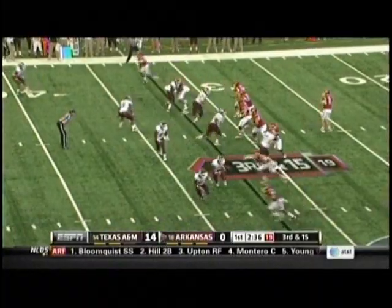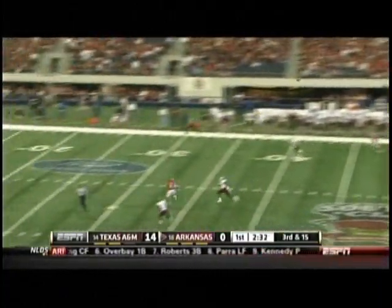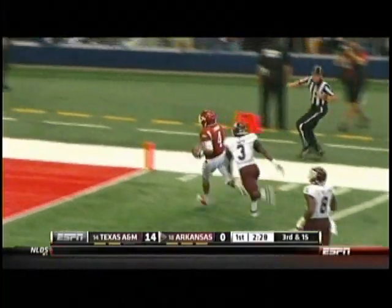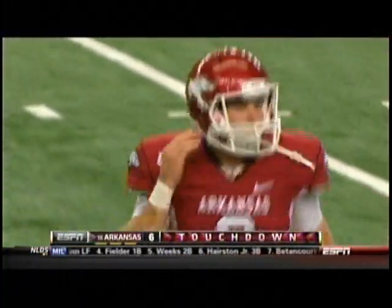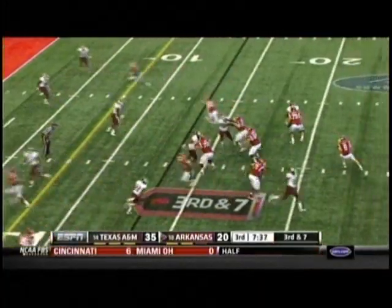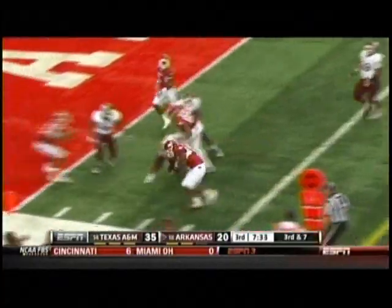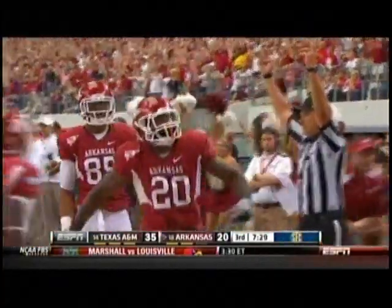Arkansas going empty. A&M rushing four. And Wilson going deep. Right is wide open. Touchdown, Arkansas. 68 yards. Wilson steps up, dumps it off to Wingo, is wide open inside the five. Touchdown, Arkansas!